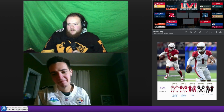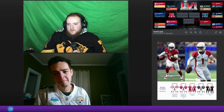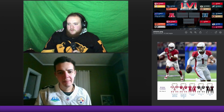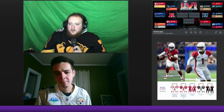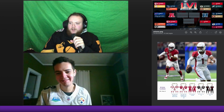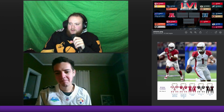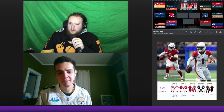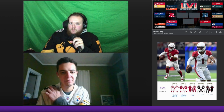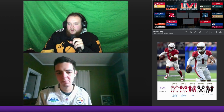But anyways, I think you've got a good foundation here, especially on that red jersey with the white-red combo. White helmet, red jersey, white pants, and then red socks. You've got a good foundation there. The white jersey, again, I think could work with this kind of shoulder and side design if you just cleaned it up and you know, 2022'd it, I'll say.